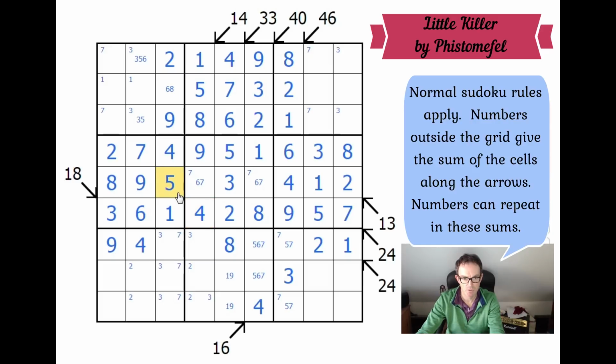And what can we do next? In this box we still need to place 4, 6, 8 and 9. So there's an 8 in one of those two, a 4 in one of these two, and we don't know about 6 and 9 yet.